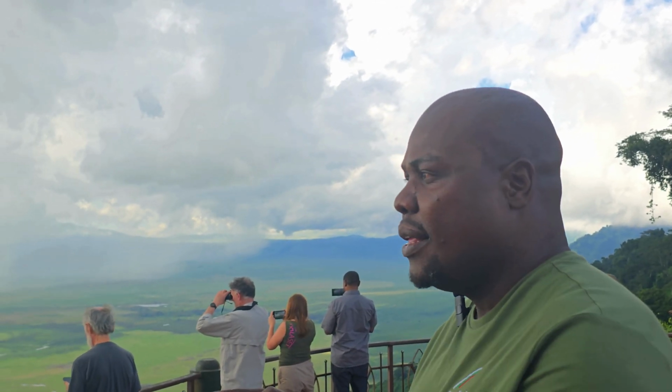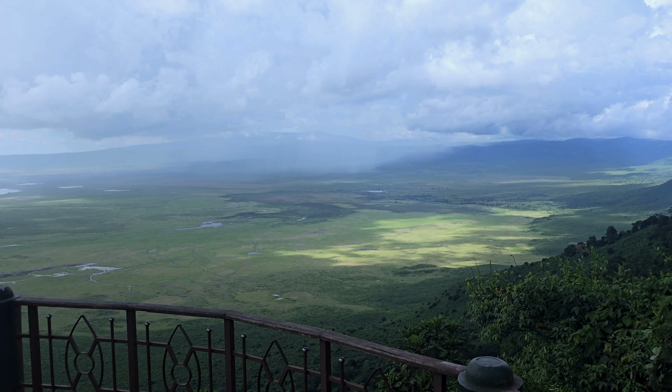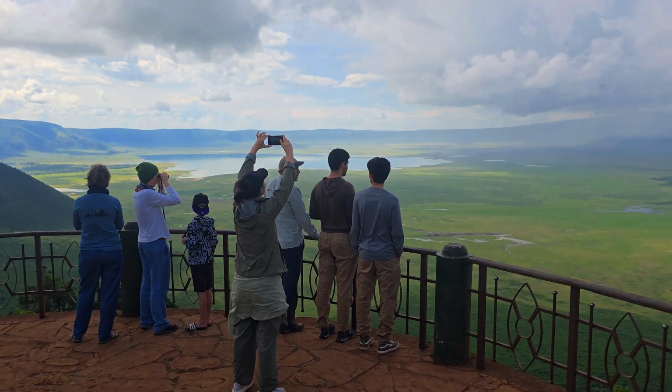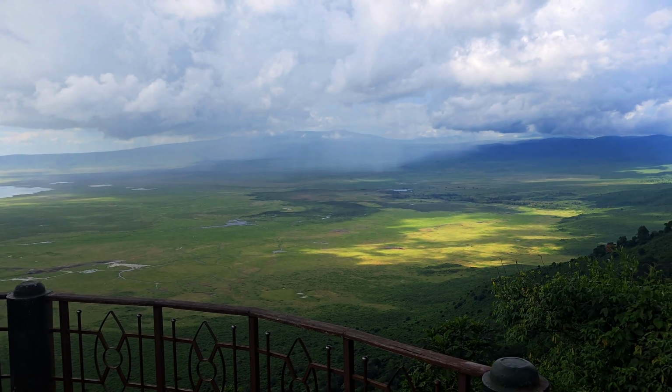And you cannot see many trees because of the volcano. Most of the area, the soil is cement-like, so it doesn't allow the trees to penetrate their roots. But where you see the trees, it means the acidity is not much, so the tree can grow up nice. 610 meters deep, this wonderful place rewards travelers like us with some really amazing views.